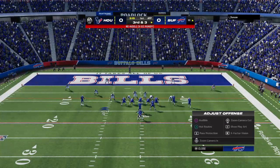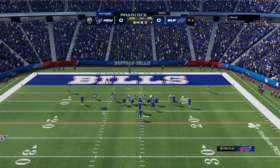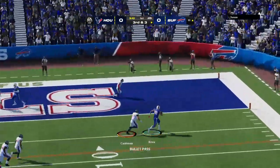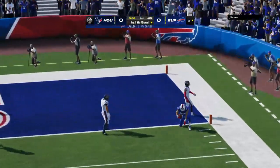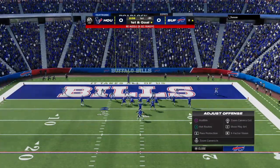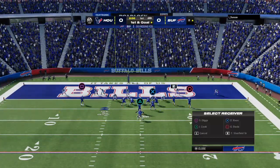They'll come up now 3rd and 3. So the shotgun snap to Allen. Pass taken in by his big tight end. And the Bills are going to have 1st and goal as they try to finish off this drive with 6 points.